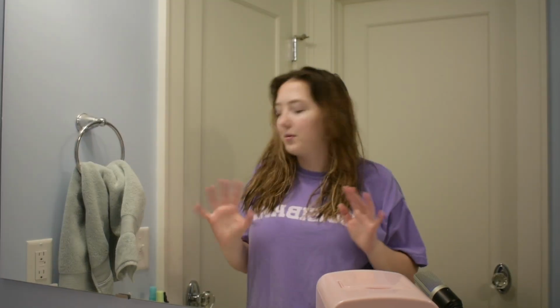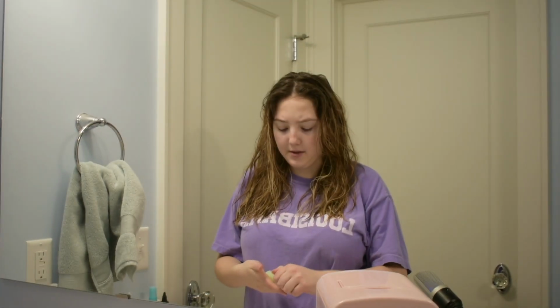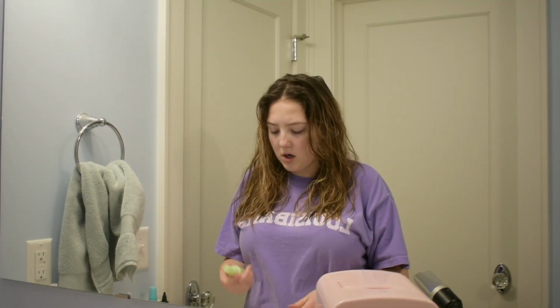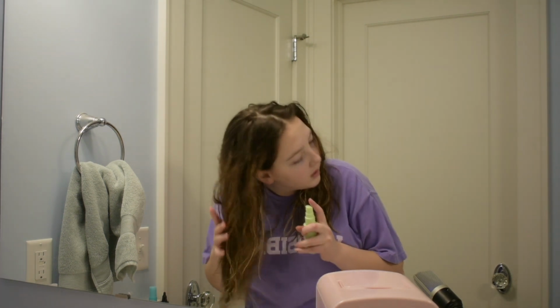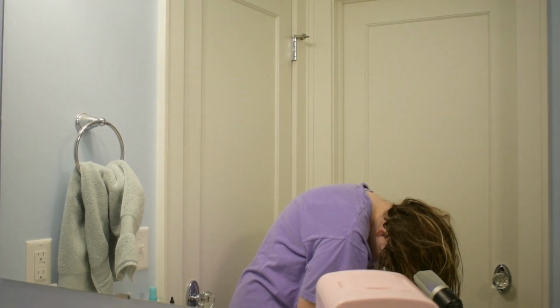So the next thing that I do is hair. Blonde looks so weird when it's wet. Normally for hair care, I literally just take whatever I find in my mom's stash. She bought me products recently, so I think this is actually the first time I'm opening it. It's kind of awkward. Okay. Calm, leave-in, soothing hair conditioner. My dry ass hair needs this.